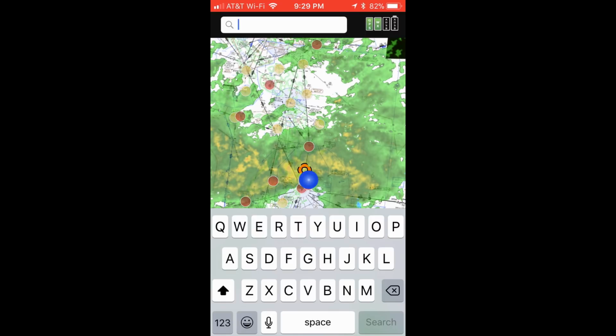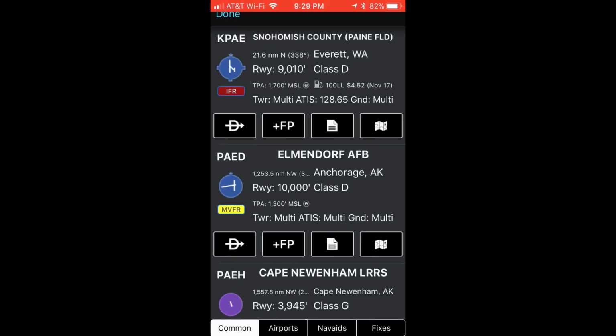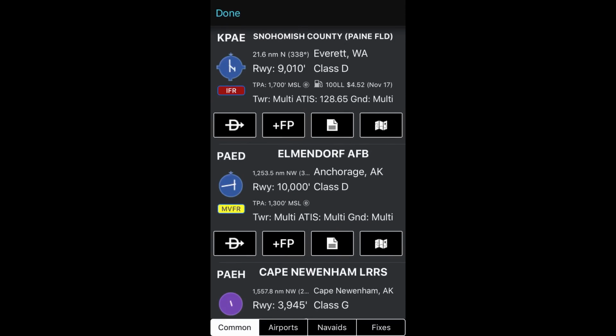Although it's been redesigned a little bit to get it to look right on the screen. So I'll type in the ident of my home airport, Painfield, hit search, and now it shows me the matches just like FlyQ EFB on the iPad would have, although we did rearrange the four buttons on the side to go to direct to, add to flight plan, procedures, map, that kind of thing.